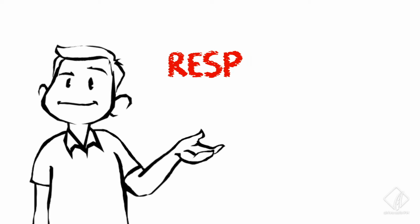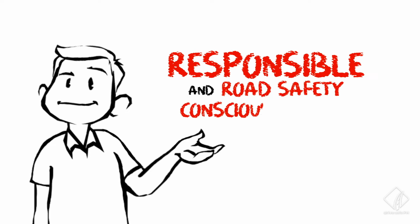We should be responsible and road safety conscious drivers. Therefore, we should bring our own early warning devices at all times. Do you know the proper way of setting them up? Let me show you. Step 1.